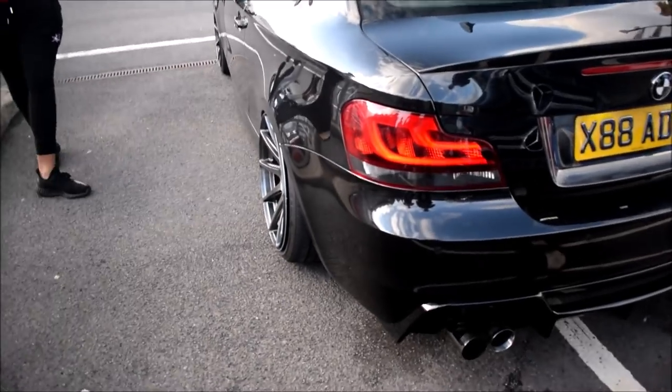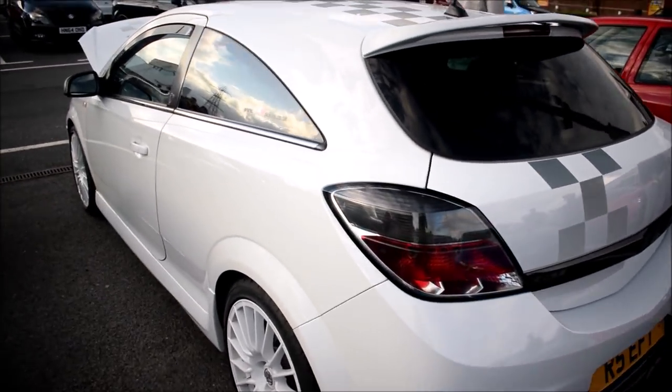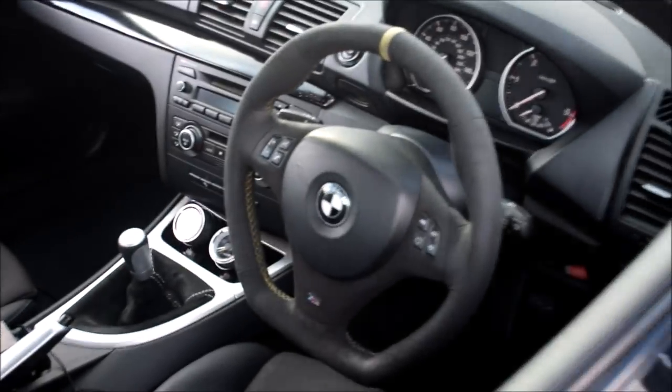Decent 1 Series on bags, a fat wing, and a Nürburgring edition VXR, which is pretty peng. And it's got a really nice steering wheel.